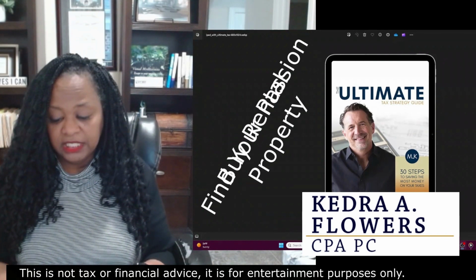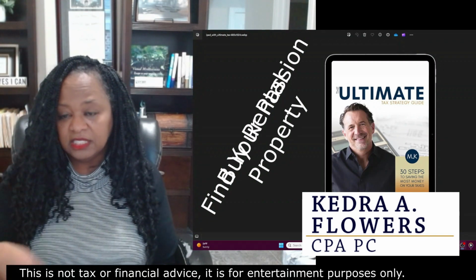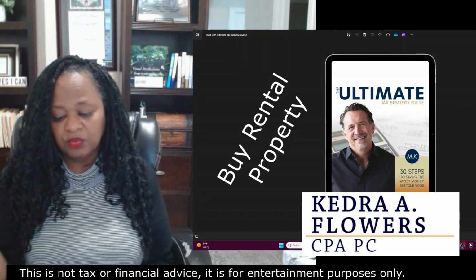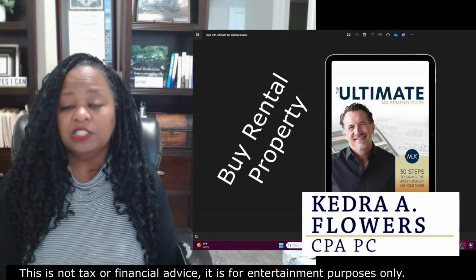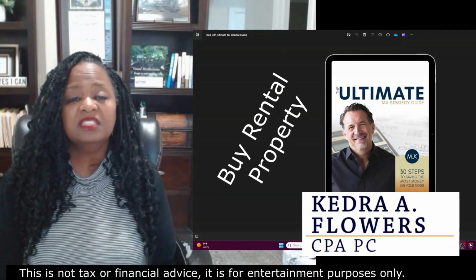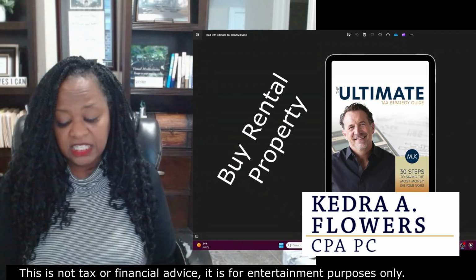Okay, number 10, buying rental properties. So again, I'm not going to go deep into this. There are all kinds of places on real estate websites, but I will just touch on buying rental properties or having rental properties. The expenses of those properties are tax deductible for you. You also get the benefit of depreciating those properties.